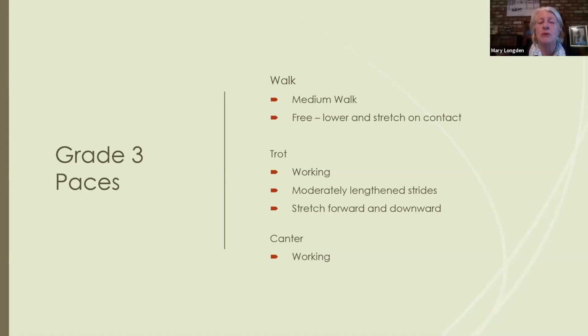And that is all in the transition at the beginning, but particularly in the transition at the end, because that is when the judge is giving the mark. So if you slightly oversteady and then you ride on again, the judge goes, oh, and then they'll give you an extra half mark.